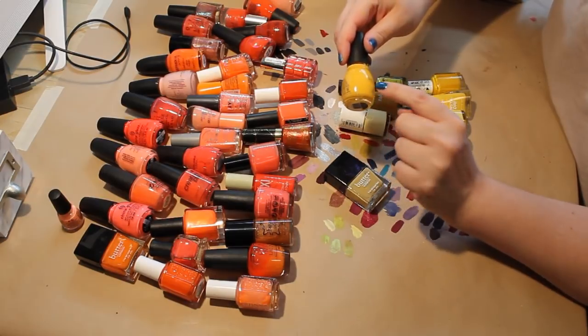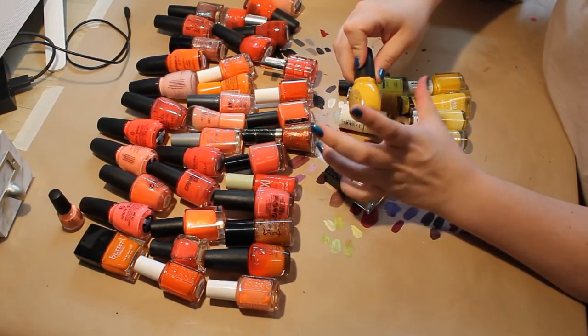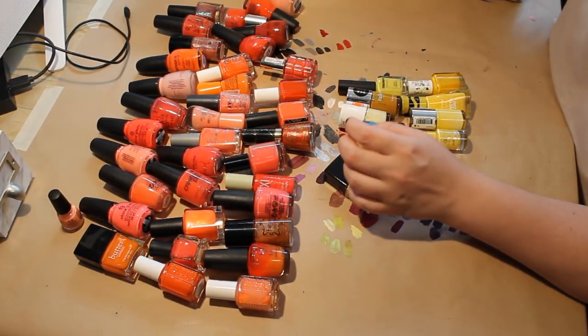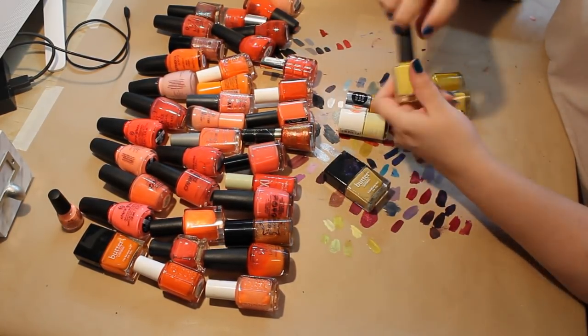I'm also going to get rid of Chick Chick from Sinful Colors. This is old. I now know that these slightly orangey yellows are not my thing. They don't look good on me. I don't like wearing them, so I'm just going to get rid of it. Here's another yellow I'm going to get rid of. Yeah, Too Sheer. It's gone.